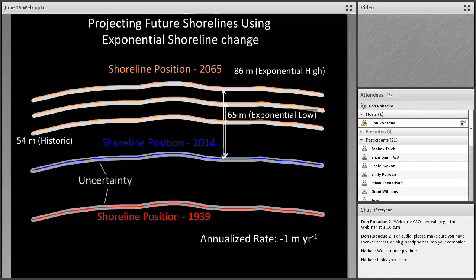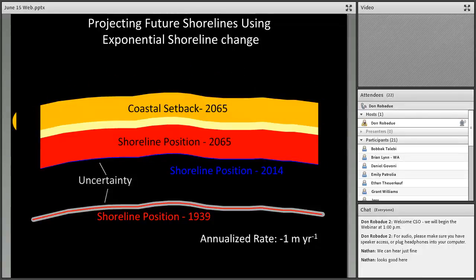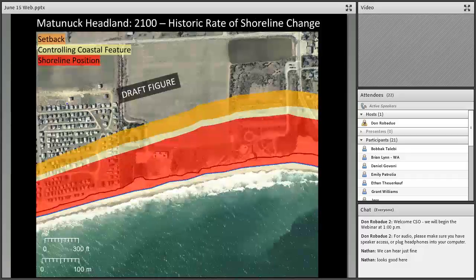Now, the thing our geologists quickly pointed out, which is true, is that this is the shoreline position. So this is not where you can build because we have setbacks incorporated within our program. So we wanted to not only depict the shoreline that was out there, but also the setbacks that get incorporated into that. So again, 1939 shoreline down at the bottom, 2014 showing the current shoreline, a projection of 2065, and then the setback imposed on that. So when you put this on a photograph, you can now see where the potential building envelope is, which would be beyond the setback.